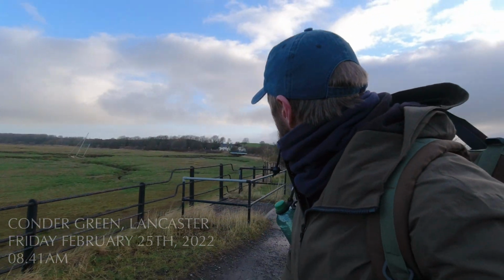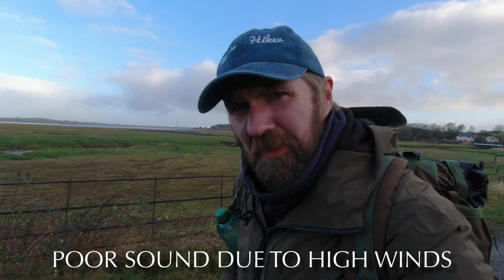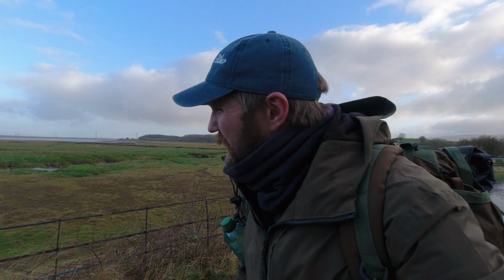Afternoon. Such a late start today. It's 9 o'clock. A little bit of a strong breeze as well. We're near Lancaster, we're at Conder Green. We're going to do an 11 miler coastal walk today, a bit of a break from the Lowland Fells. Even though it's cold, we're promised some sunshine.